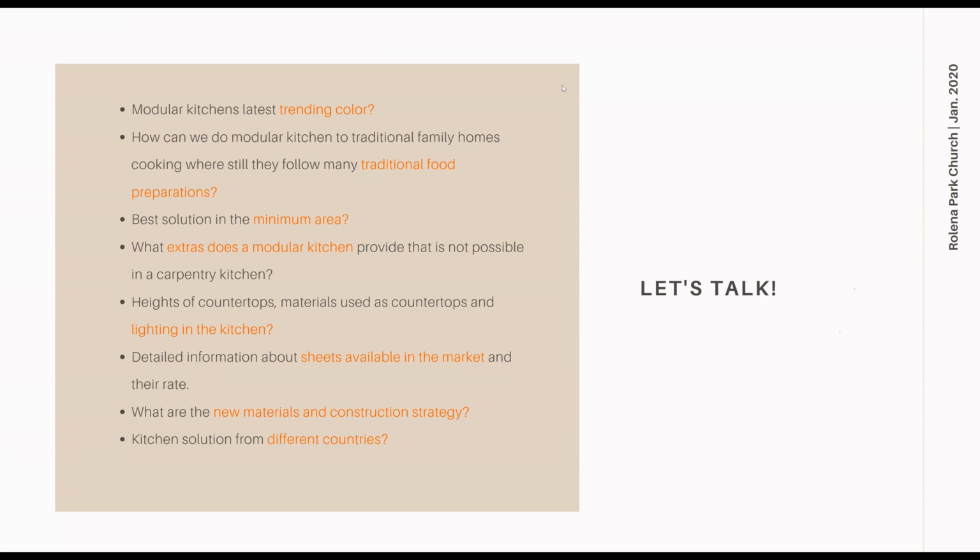Yeah. So we have a question on what about full body tiles for countertop? Okay, so tiles, one big problem with tiles is you have tiles at 12 to 20 mm, right? That's a max you get. I think 20 is very rare.